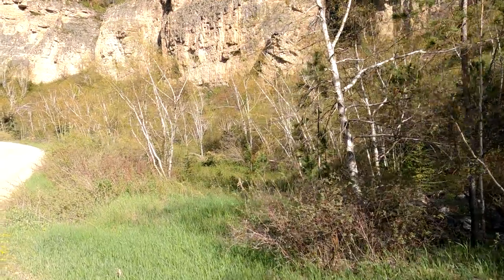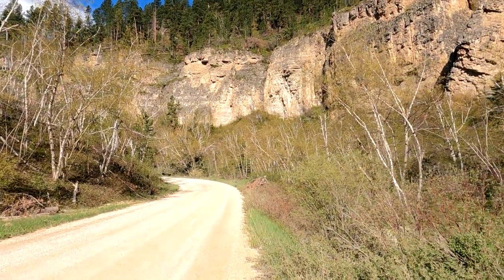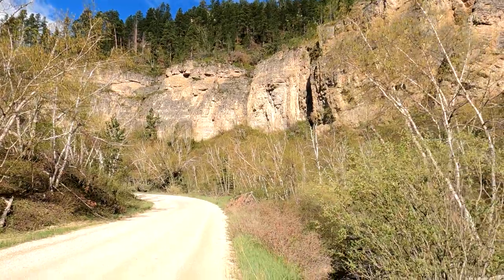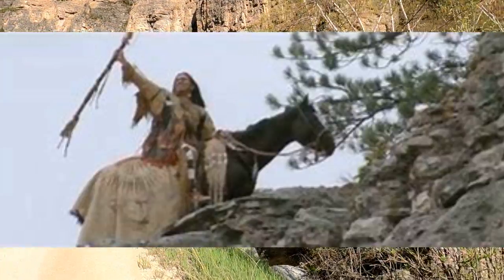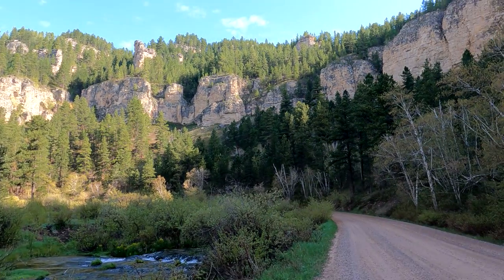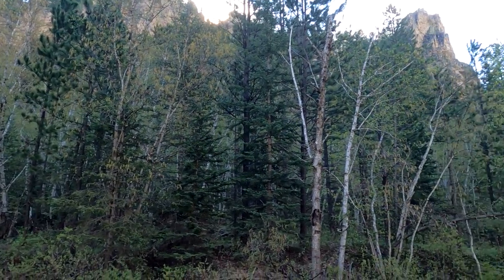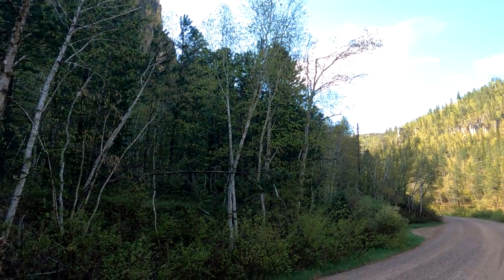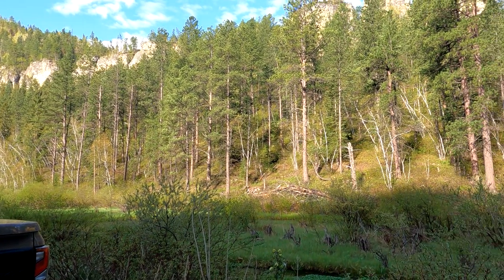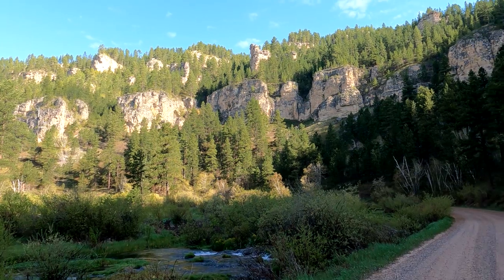It's Tuesday, about 8 o'clock in the morning, and we have ventured about 2 to 3 miles down this dirt road. This is where Dances with Wolves was filmed. It is beautiful back in here. So this whole area, I believe, is the film scene for Dances with Wolves. I can certainly see how this could be in a movie.